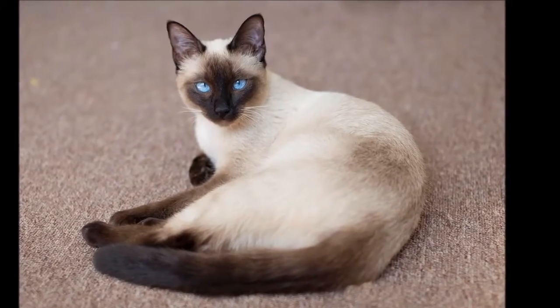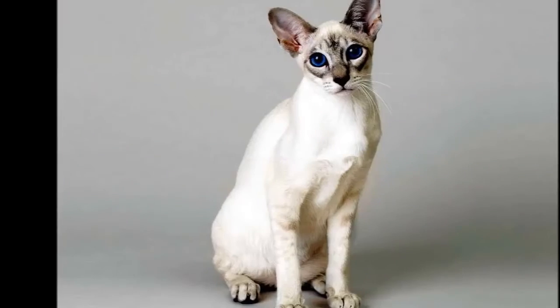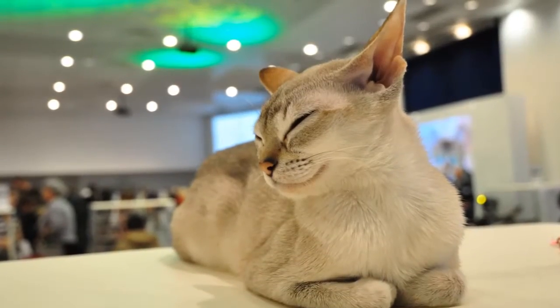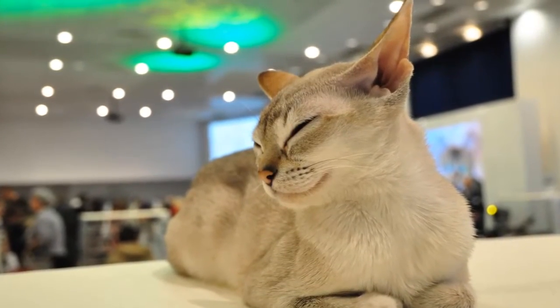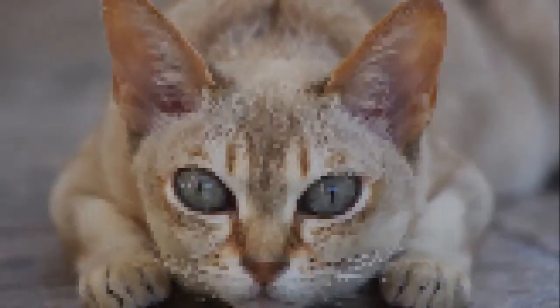The Cat Fanciers Association recognized the breed in 1988, and it is also recognized by most other cat associations. In 1990, the Singapore Tourist Promotion Board adopted the Singapura as the island nation's travel mascot. Size. The Singapura weighs 4 to 8 pounds.